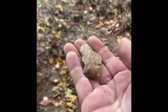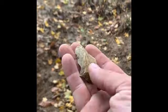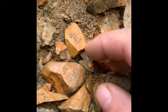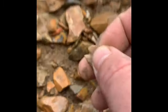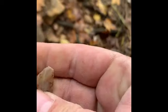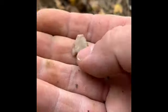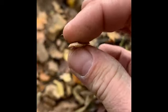And I found a little flake knife. You can see where they've worked this end down and holding it and cutting stuff with it. I just walked up on a little bird point. I see it down in there. This is the first bird point I've found in this field. Oh, just got a little bit of the tip missing. That's nice. Paper thin.